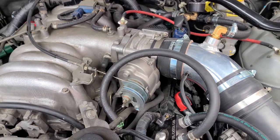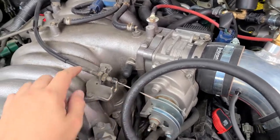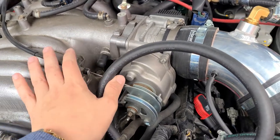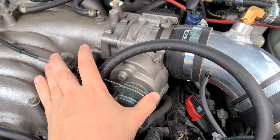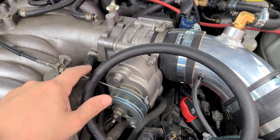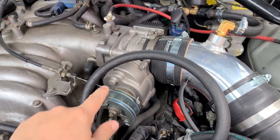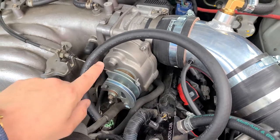So if you have one of these cars, just loosen this up and pull it so that there is no slack in this. You want it so that as soon as this opens, we're moving the throttle body. We want this to be opening at the slightest pull on this cable. So take a little bit of synthetic grease or lithium grease, get it nice and lubricated, and then tighten this up. You want this to have no slack.